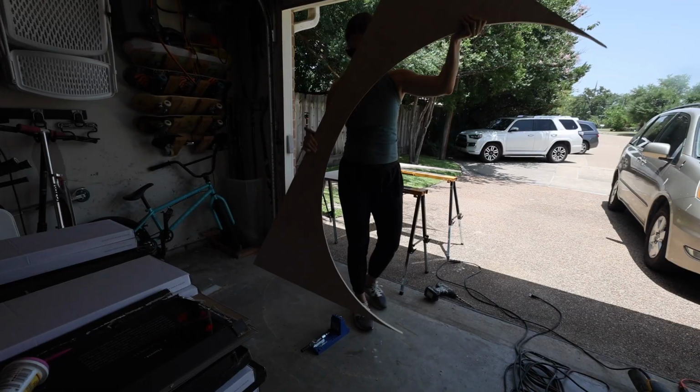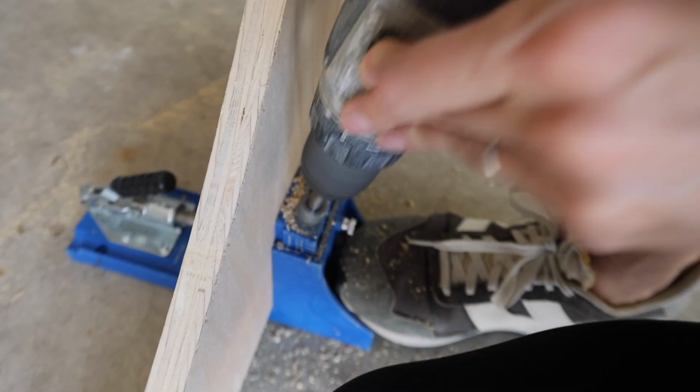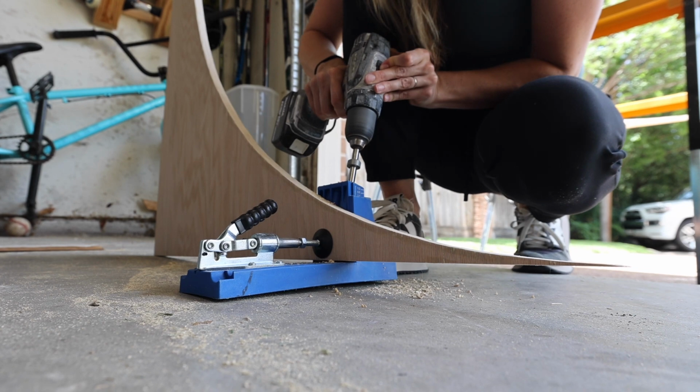Next, I used my Craig jig to make pocket holes all along the back of the arch so that I can easily attach it to the built-ins.